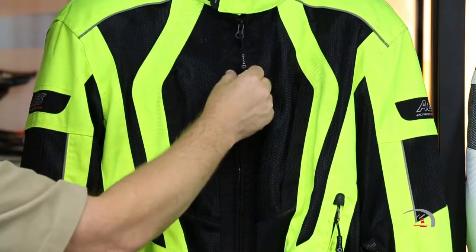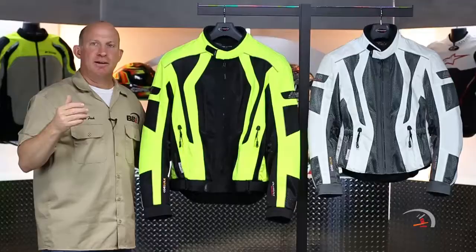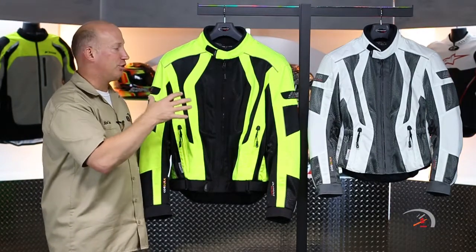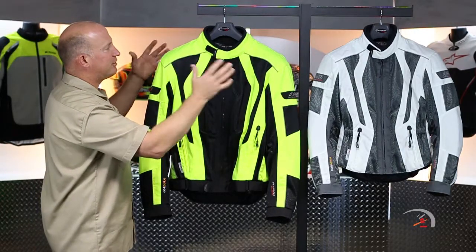So anything that you're seeing here in black, except for this center panel, because that's again going to be 500 Cordura, but these are all mesh panels, and it is not just cheesy, cheap mesh. That is actually ballistic mesh, so you have the same abrasion properties to it. This stuff is absolutely amazing.